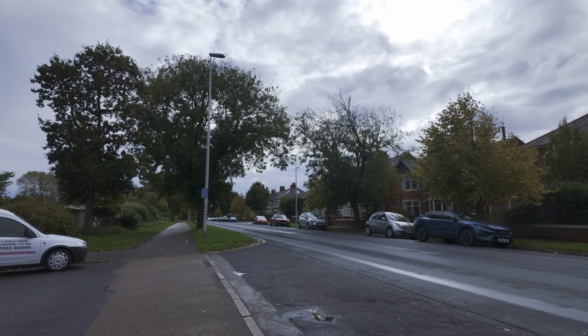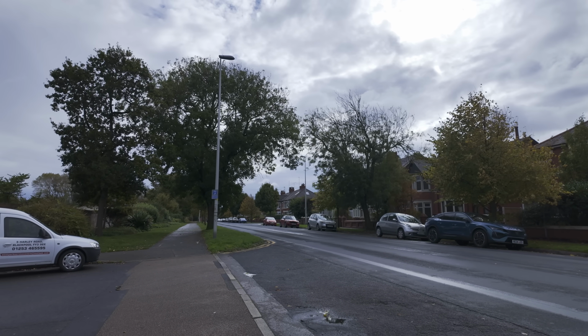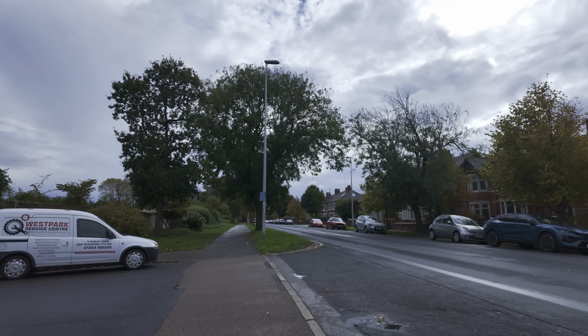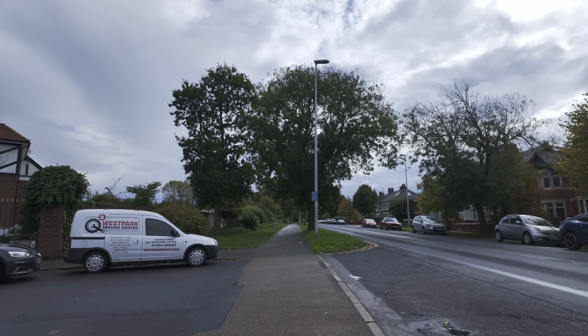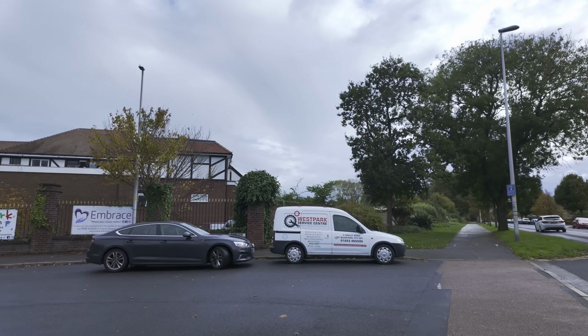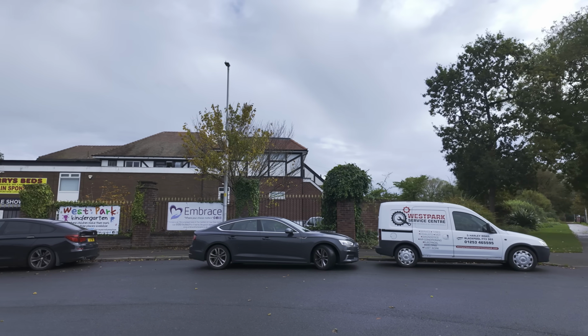So I'm here on West Park Drive in Blackpool. It goes around the west side of Stanley Park, of course. There's an East Park Drive, a South Park Drive and a North Park Drive. Proper swanky round here, as you would expect, going around the main park in Blackpool.